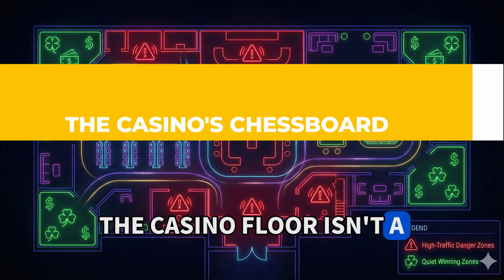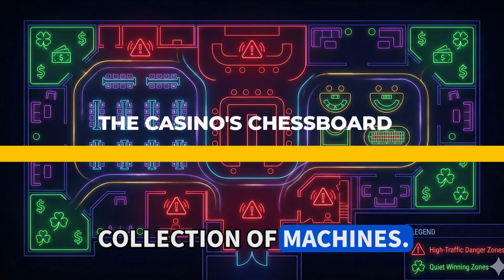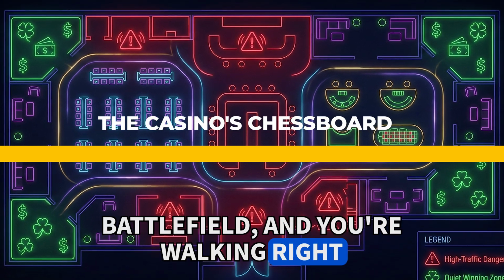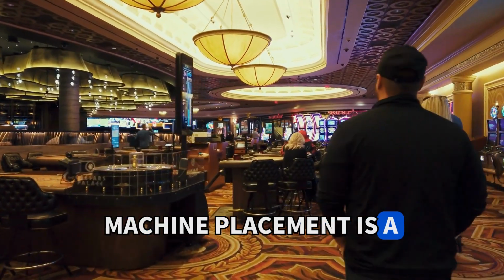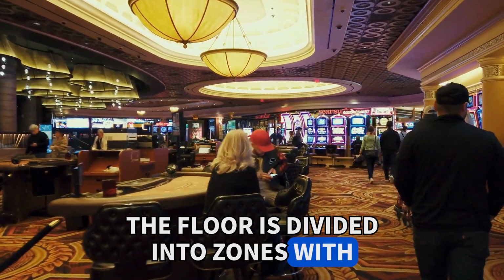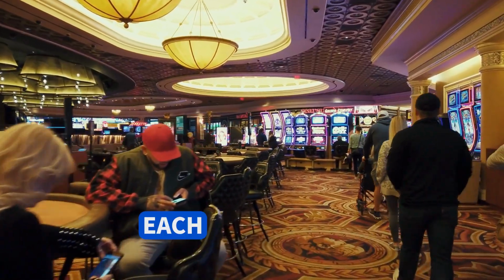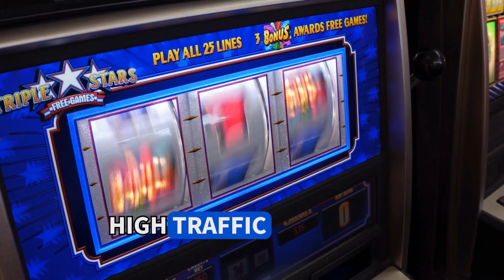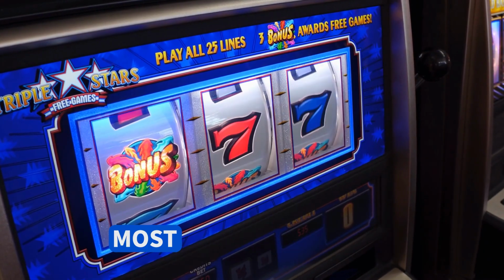The casino floor isn't a random collection of machines. It's a meticulously designed battlefield, and you're walking right into the kill zones. Machine placement is a strategic decision, never an accident. The floor is divided into zones with specific purposes, each engineered to maximize the house's take from different types of players. High traffic areas are your first and most dangerous trap.